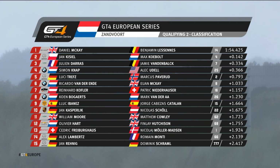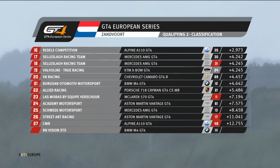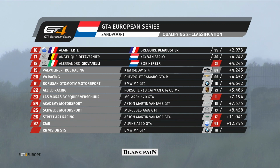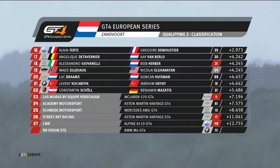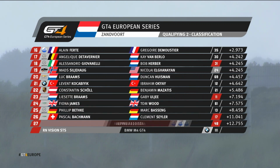Tricky conditions for all the drivers. A second or so covered the top 6. Not as close as it was in the first qualifying session, but certainly conditions were all the harder as the drivers went out and about it. And right down at the bottom of the chart, 28 cars went out to play. One of them only played for 1 lap, and it had an accident, and that was the one RN Vision STS BMW, and Marius Zug, the driver who crimped the front end.